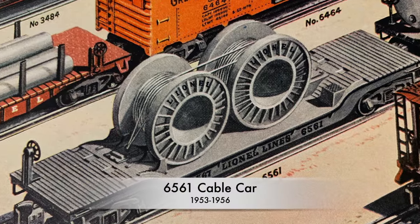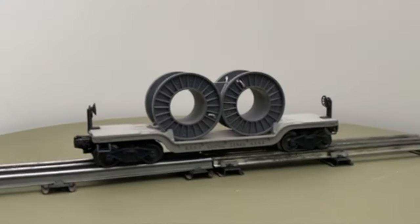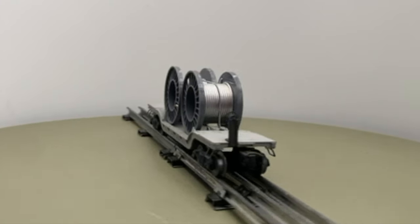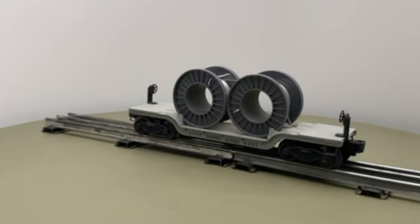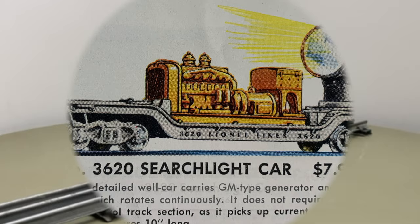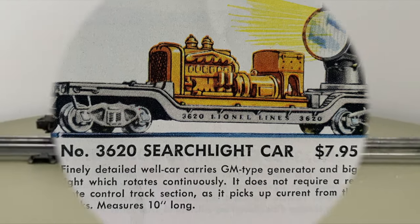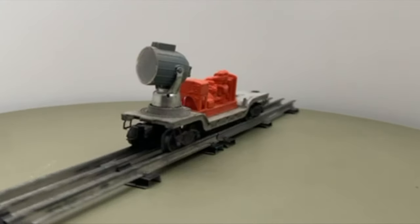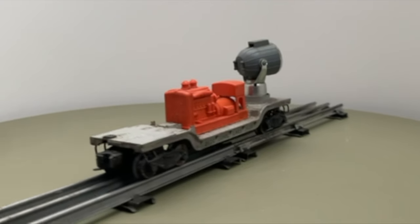The cable car used the drop center design introduced with the searchlight cars 4 years earlier. The cable drums had a single layer of aluminum wire, and an elastic cord fixed the drums. This searchlight car had a rotating light with a vibrator coil mechanism, used also for other items, like the rotating antenna tower.